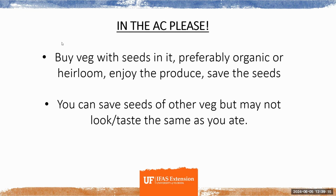Yeah, and a lot of times there's clarity that a hybrid doesn't mean GMO or anything like that, if people are concerned about that type of stuff. Hybrid just means it's not going to be open pollinated, where if you're saving seeds from it, it may not taste exactly like what you ate.